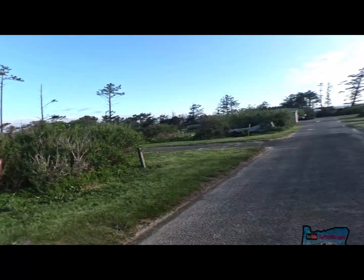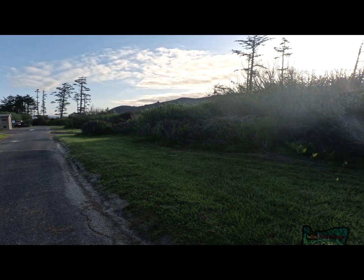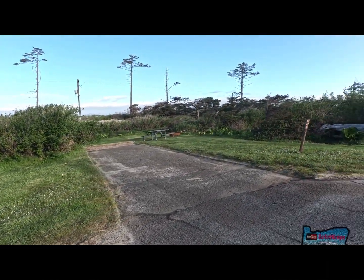B19, B20. That's a nice area back in there, but it looks swampy. B21.